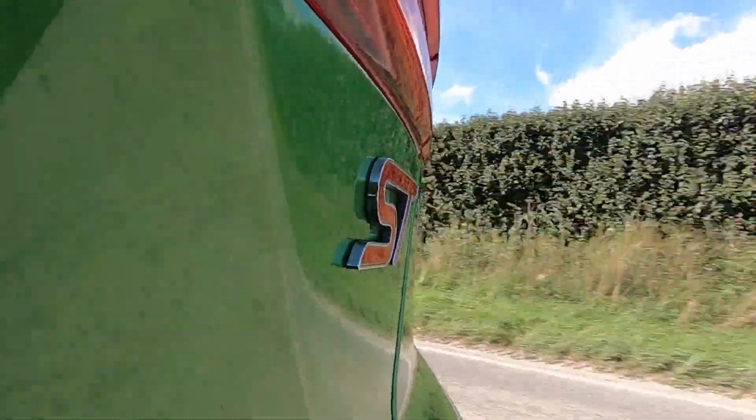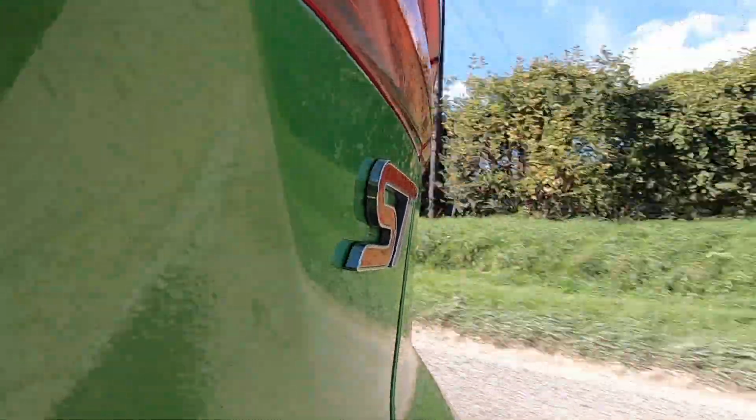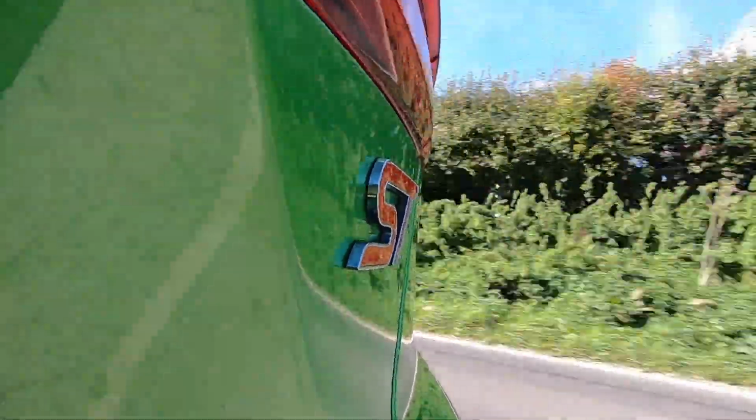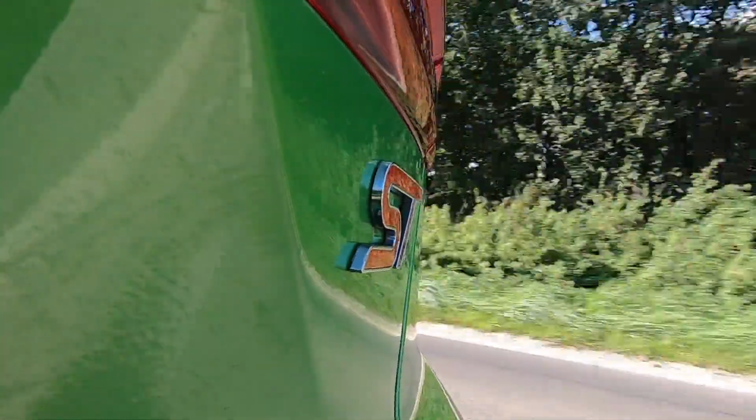And I know that if you wanted a Golf GTI, that would cost you more money than this, but it's just difficult to really truly recommend this car.